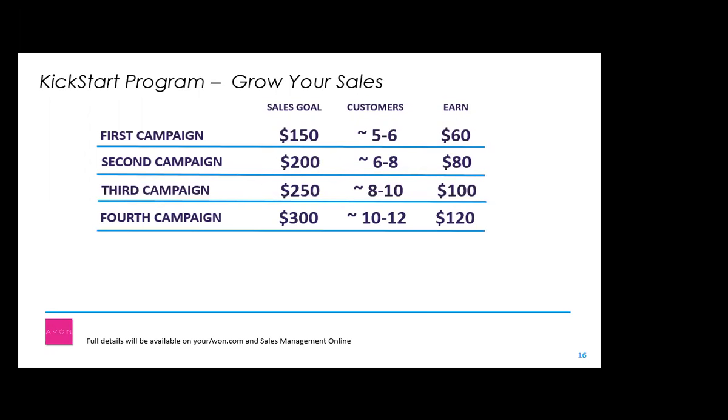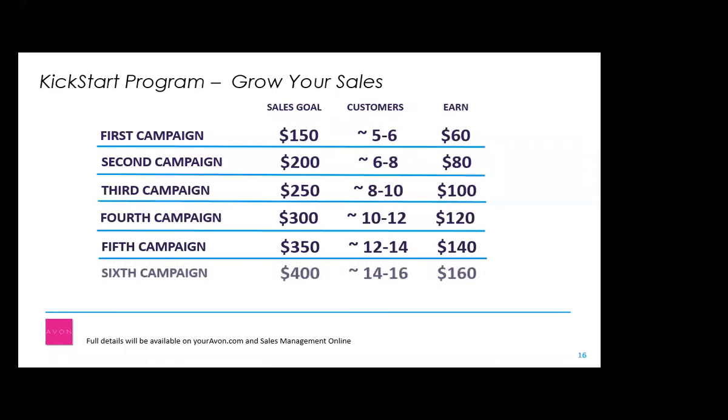But what it's basing it on is growing your customer base each campaign, which in turn grows your sales, which is going to hit your sales goal, which in turn is going to lead you by your 6th campaign to reach that sales goal of $400, which is going to set you up on a plan to reach President's Club in your first year.